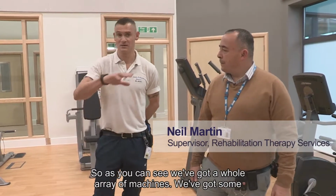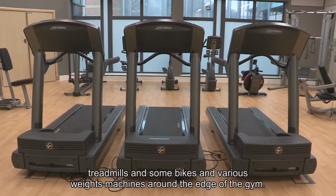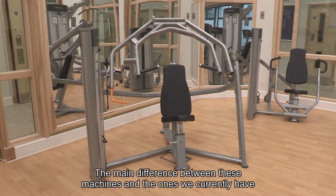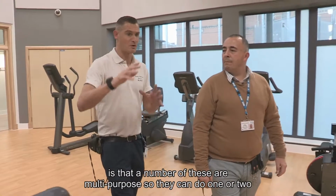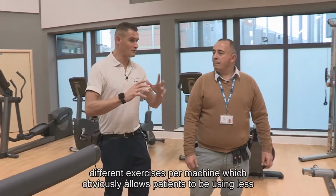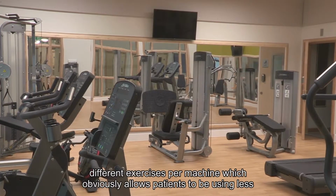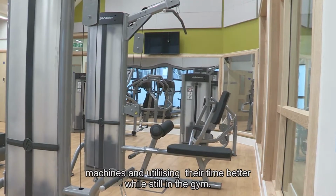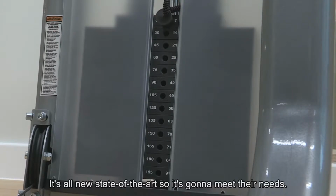Yeah, sure. So as you can see, we've got a whole array of machines. We've got some treadmills and some bikes and various weights machines around the edge of the gym. The main difference between these machines and the ones we currently have is that a number of these are multi-purpose, so they can do one or two different exercises per machine, which obviously allows patients to be using fewer machines and utilise their time better whilst they're in the gym. It's all new state-of-the-art, so it's going to meet their needs.